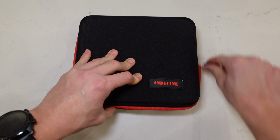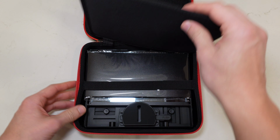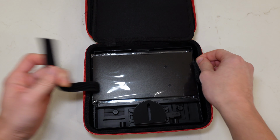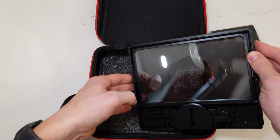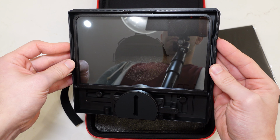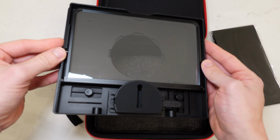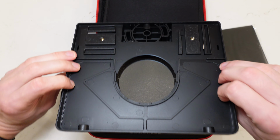One of the things about cases is that sometimes it's really hard to fit everything inside because it's really tight. Well, this case is big enough to include everything, and it's not a hassle to unpack it and just put everything in the case. So really good hard case, and that's really important because you do have a high quality glass that makes it easy to obviously see the text on the screen and shoot through it. But that's something that you want to really protect, and I'm really happy that it included a case.